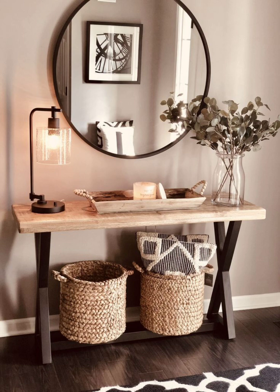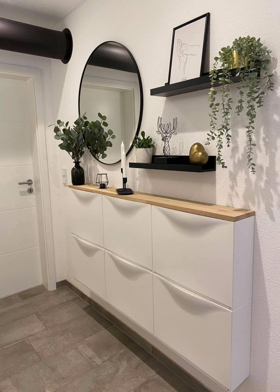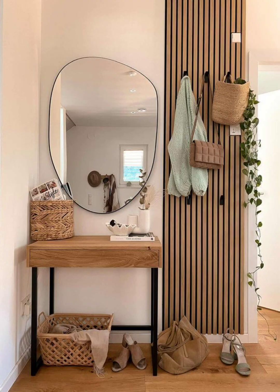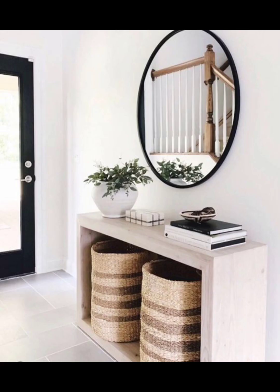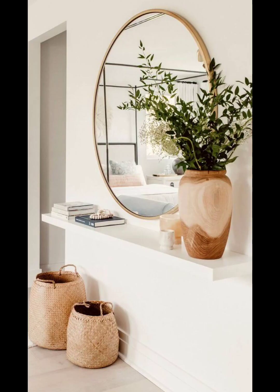Hang a basic mirror on the wall to make the area appear more spacious and reflective. This simple and natural design not only makes your entryway organized but also gives it a cozy and open feel. Keep it tidy and let nature elements enhance the entrance to your home.